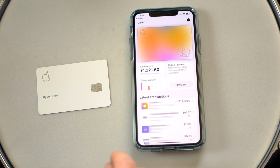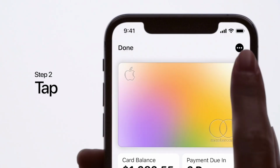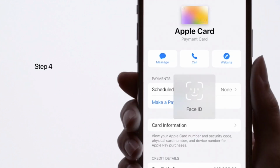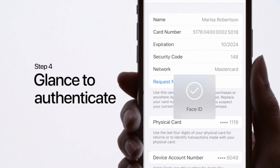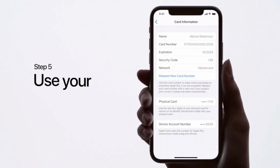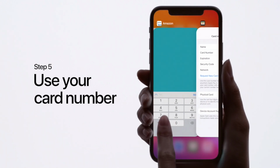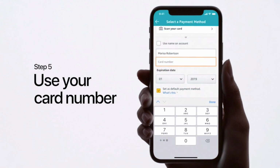On top of this, if you need to use this card, say online or somewhere that actually needs the numbers, you notice there's no numbers on here. So you click these three dots in the wallet app and then show card information. And then it's going to take Face ID, and then it will show you the card details that you can enter on a website or whatever. And it's pretty nice because it's very easily accessible, but only to you because it's very secure.